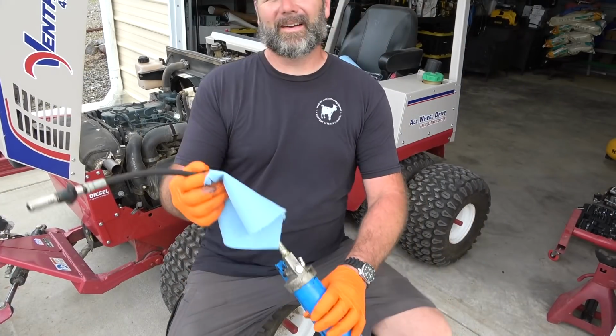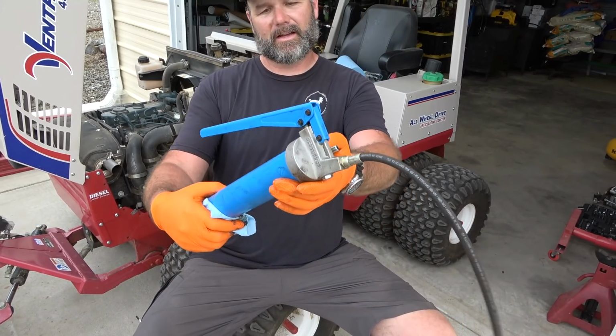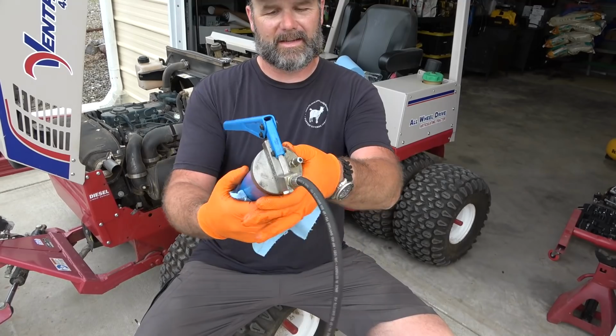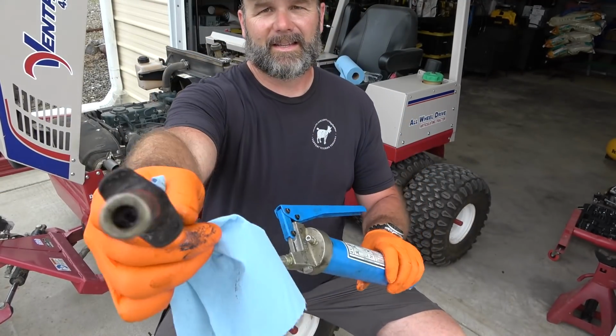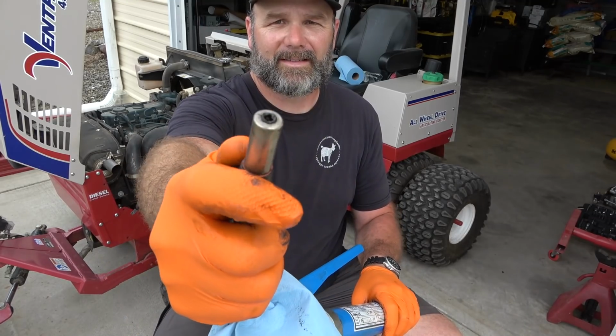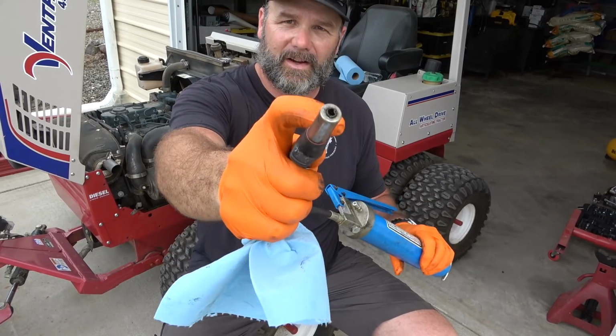Guys, do yourself a favor and get yourself a nice grease gun like this. This is a McNaught grease gun. I'll post a link down in the video description. It is absolutely awesome. It has this quick connect, McNaught quick connect system on here. So you know you're on your grease fitting. It locks into place. Very, very cool.